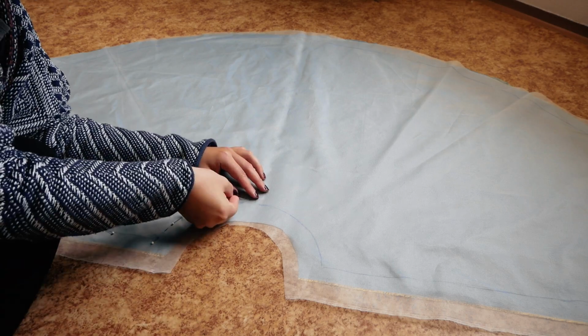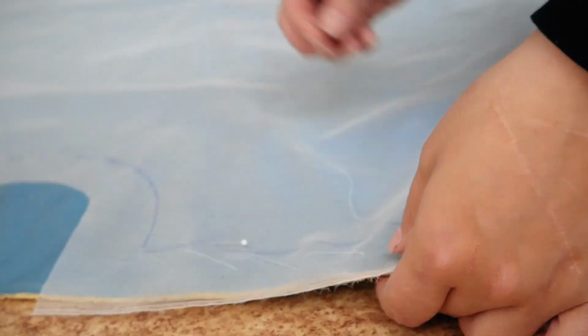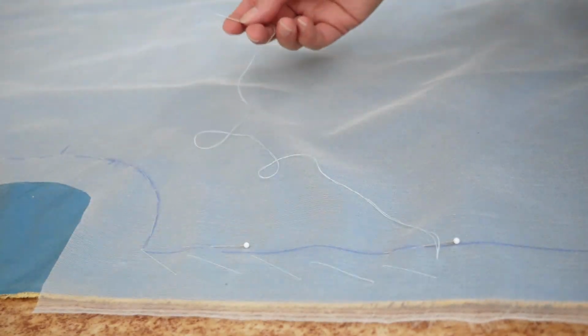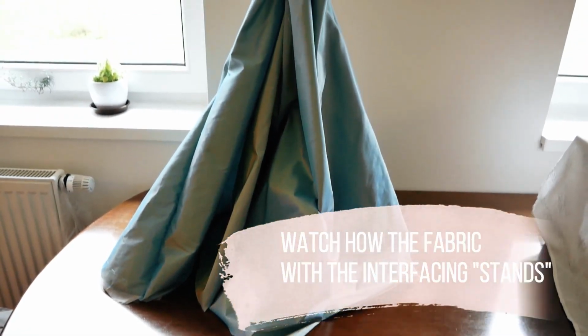The adhesive stabilizer, in contrast to sew-in interfacing, fundamentally changes fabric properties. When you touch such a cloth, your feeling is totally different. Sew-in interfacing will give a nice shape to the dress. When I finished sewing this dress, I felt that the dress was absolutely airy with the interfacing and perfectly kept the shape.